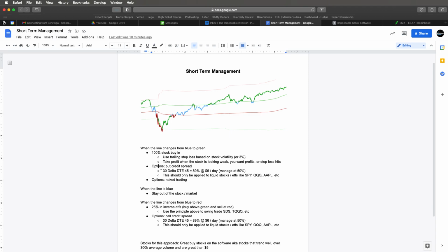And then again, if we have the liquidity and my confidence level is a little lower, then I'm going to do a put credit spread, because that gives me a little downside protection so that I can let it come down a bit and still make profit. Or if I'm really confident about the trade and it has liquid options, then I'm going to do naked trading, which means I'm just going to buy a single call and we're going to make some money to the upside.